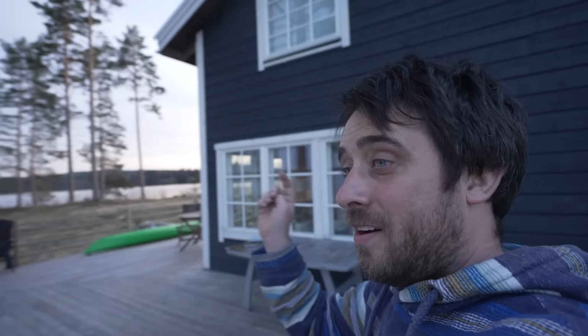I have been waiting all day for the wind to die down, as I have been desperate to go out on the kayak here. And I think kayaking is my favourite hobby that I never do.